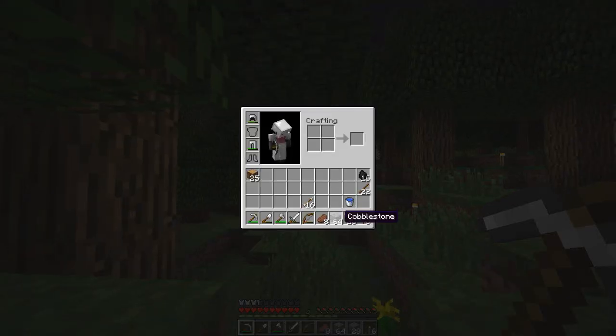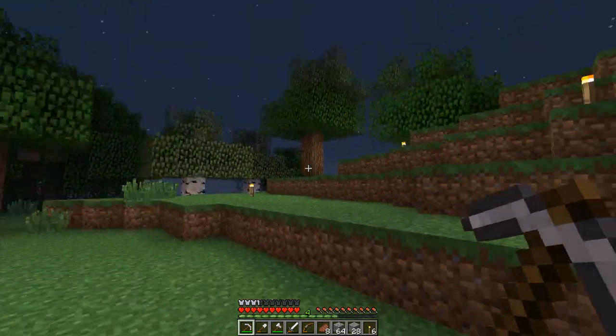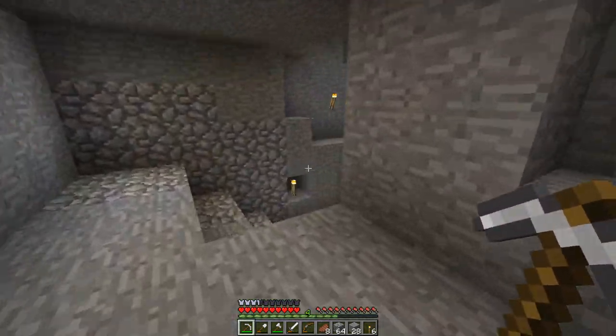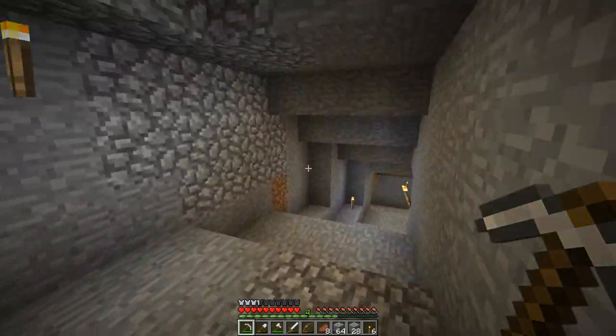As you can see, we only have 8 cooked steak, unfortunately. So we're going to have to set up a couple of farms around the local area surrounding our little cave. Or maybe even inside the cave. I think that would be alright.